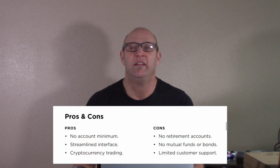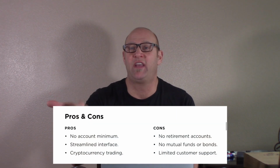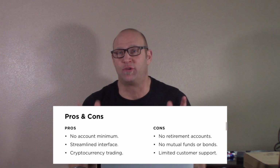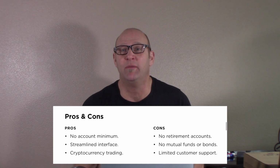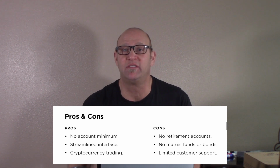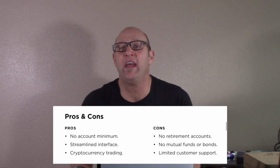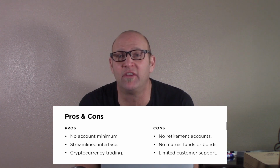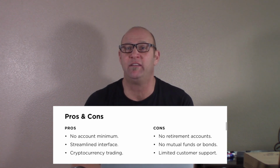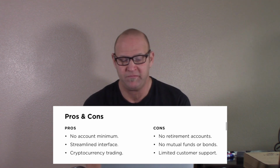Let's talk about the pros and cons. So for me, the biggest pro is there's no account minimum. It's got an easy interface, albeit sort of basic, but a simple way to buy and sell stocks and ETFs. You also have cryptocurrencies if you want. You can do margin trading if you're into that kind of stuff. And the trades take place on the spot. If I hit buy, it's going to buy at that price right now, which is good.